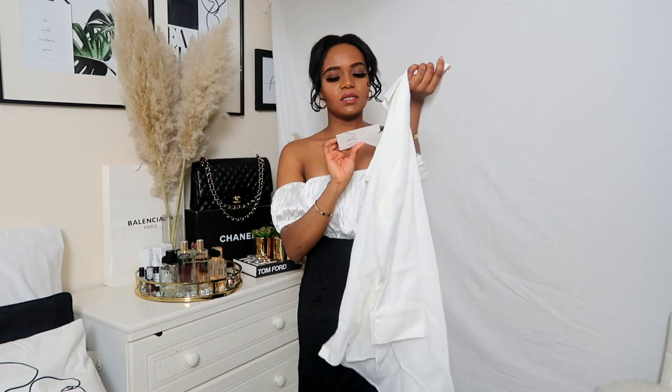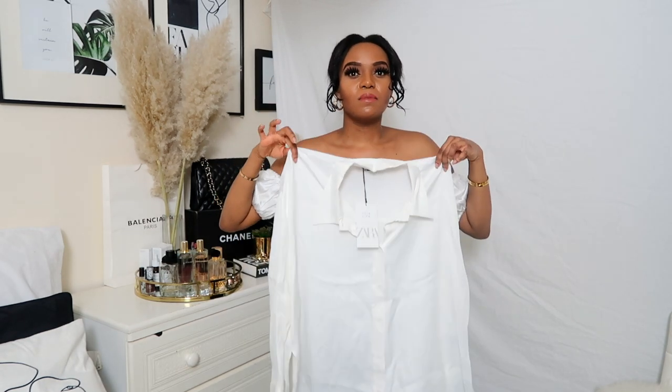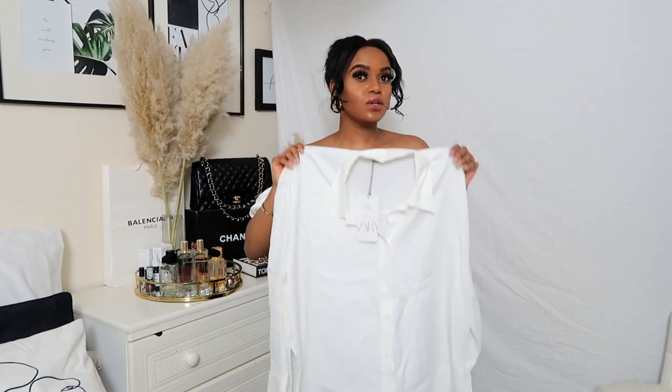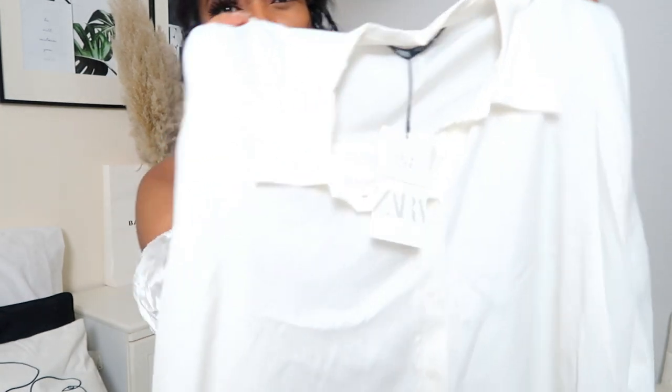So this one is in a size large. So I got a large one. I think a medium would have been better, but I really wanted an oversized look with this, because I really do like that oversized look. So off-white, cream, but not really cream, but white. Yeah, I think it's a white one. So I'm gonna try that on.